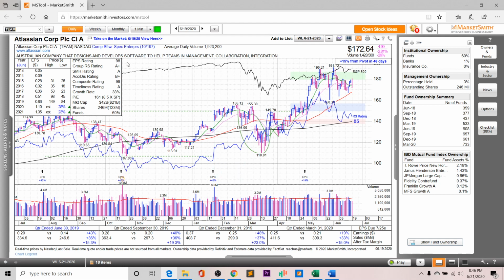The EPS rating is a 98, the group RS is an A+, the SMR rating is an A, accumulation distribution is a B+, and the overall composite rating is a 99. And looking at the fund ownership, you can see it's increasing nicely. You've got 6 high-quality funds investing in this company.